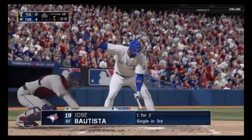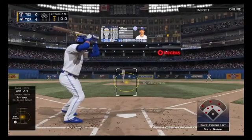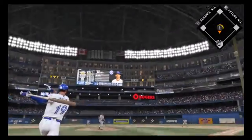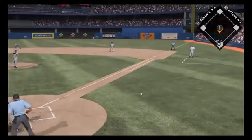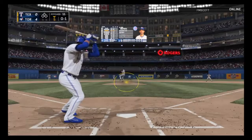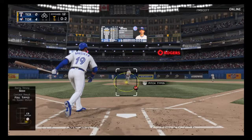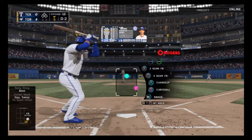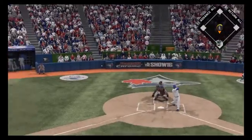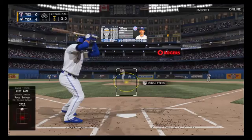Jose Bautista comes to the plate as we get started here in the bottom of the 5th. Right fielder. Ready to deliver. Here's the first pitch. Swing and a little tapper, but it's foul. Strike 1. Barely able to make contact. Down 0-2 now. A little late on the fastball, but he's able to spoil that one off, and he'll get another chance.